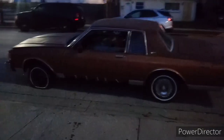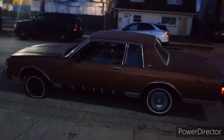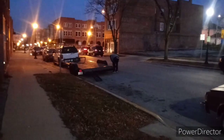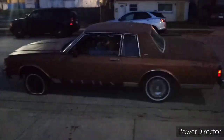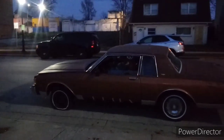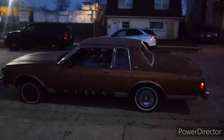All right, y'all, we just pushed it out of the street. I ain't gonna lie, that motherfucker heavy as hell with that flat tire down there, man. And we still gotta get it up over there on the car hauler. Man, the things you do for these cars. I swear, the things we do for these cars. What y'all think should go on with this? Should it be a cruiser or should it be a monkey?